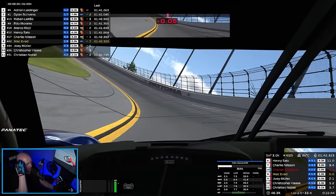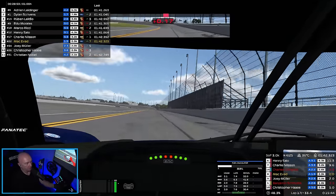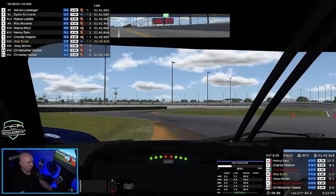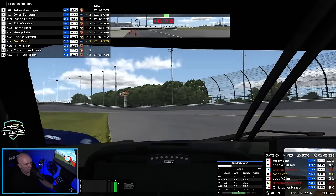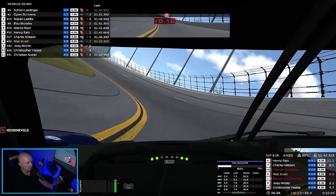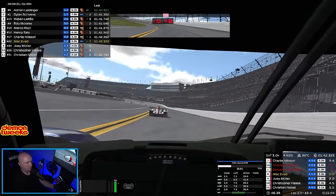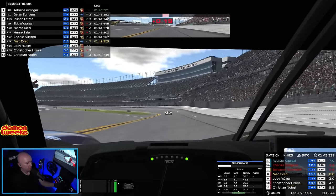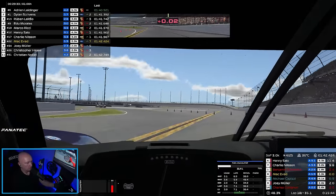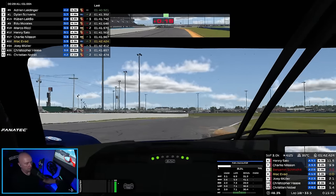Right, how far back are the LMP2s for the next wave? With the LMP1 coming through now. He'll get his before turn one. We're P8 right now, but a couple of people have been in the pits, I think. He likes his flashy lights, that fella. Terrible.